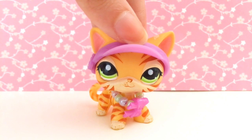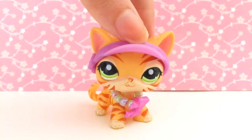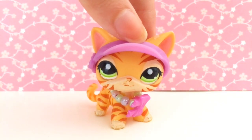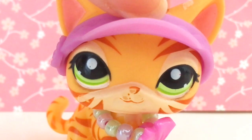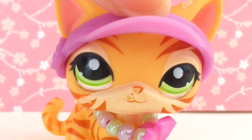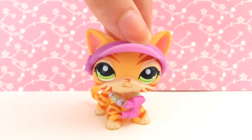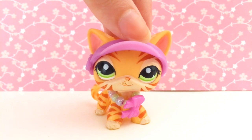We'll be going in order from my least favorite to my all-time favorite. Keep in mind I haven't experienced all the LPS in the world, and there's still more to discover. So this is based on my personal experience with the LPS I have. Keep in mind that this is based on mold and type only, not the design or color or patterns of the LPS. Some of these designs I think are pretty average and some of them I adore, but we're not talking about that today, we're talking about their molds.